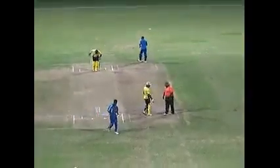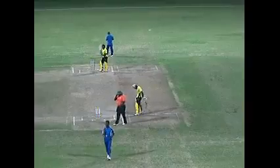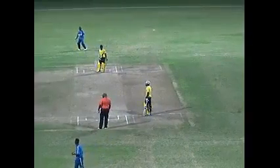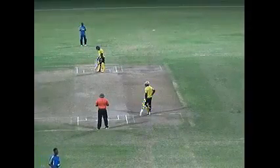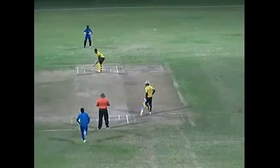Walton moves to 10, and the score up to 118 for 4. Yeah, I've had my fair share of wides, but it happens in ODI cricket. The margin for error is so small that they have to be spot on most of the time, particularly in one-day cricket, as you would say.